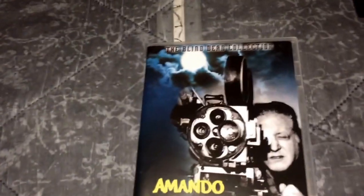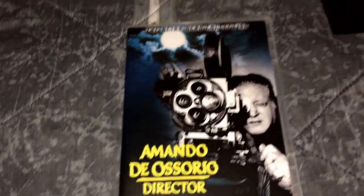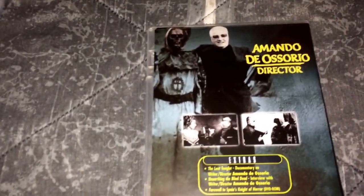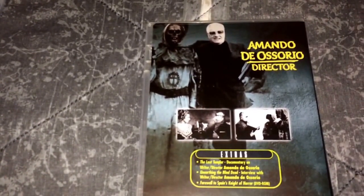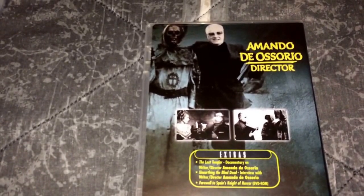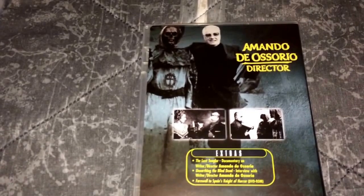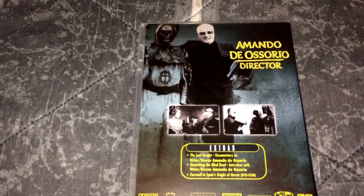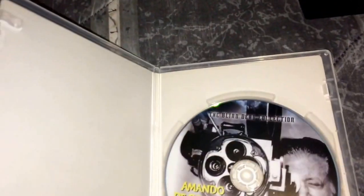And then it also comes with a little documentary about the director, Armando de Osorio. It comes in like a little slim case. And then it says for the extras, it has The Last Templar, a documentary of the writer-director Armando de Osorio. And then it has Unearthing the Blind Dead, with interviews with de Osorio, and Farewell to Spain's Night of Horror. And it says it's a DVD-ROM. And this set came out in 2005.